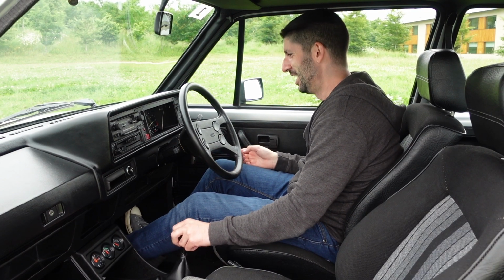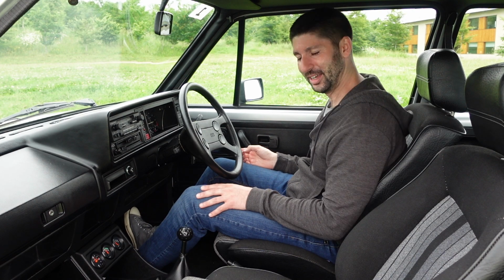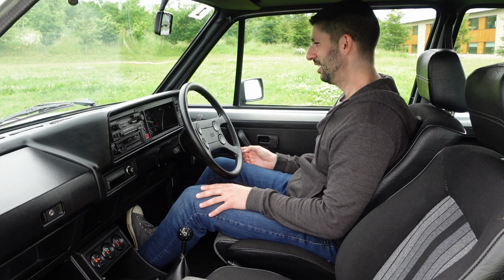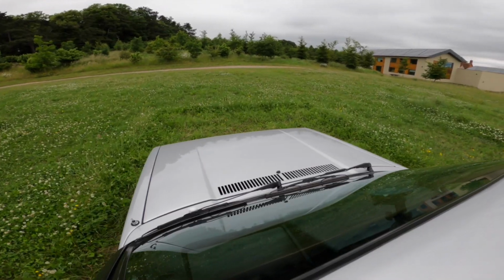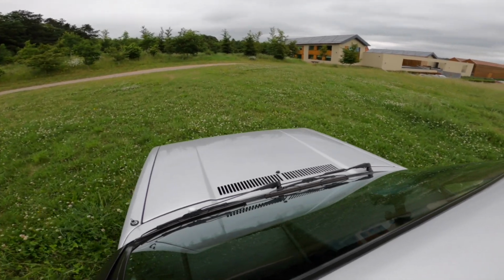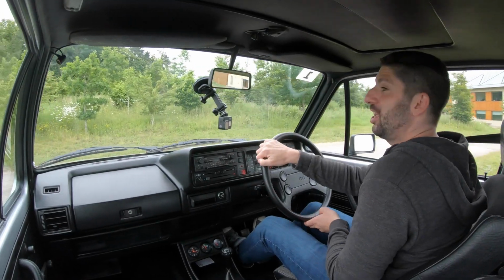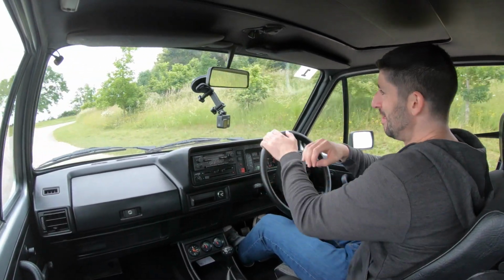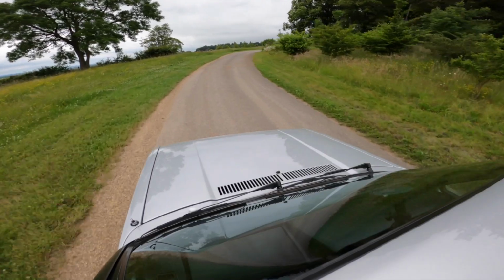There she is. Oh, listen to it. Wow. Let's get this over here slowly. Of course, this car has no power steering, all of that kind of stuff, all the Gucci driver assist that we have now. You get nothing in this little thing. And it just feels so special.